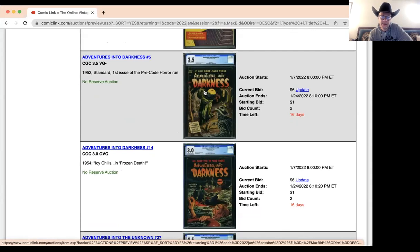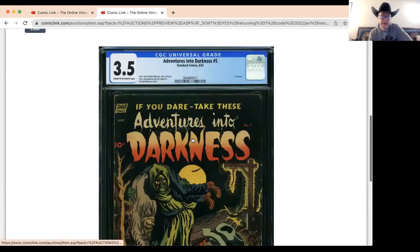All right, I'm going to end on a book I like too. This Adventures into Darkness 5. Here I am, inviting bidding against myself, but I don't care. This is a cool book. May the best bidder win. I would take a crack at something like this. Adventures into Darkness 5. I like it in a better grade, but you just can't get this stuff in higher grade. 3.5. Really cool cover. It looks somewhat contemporary.